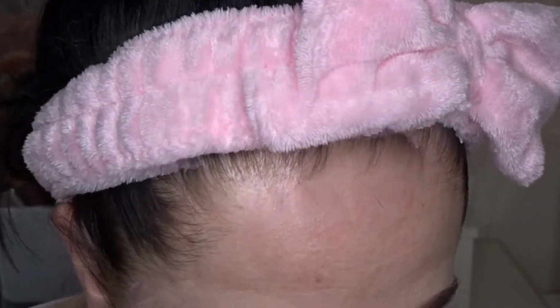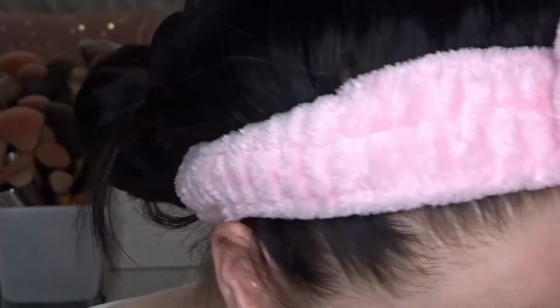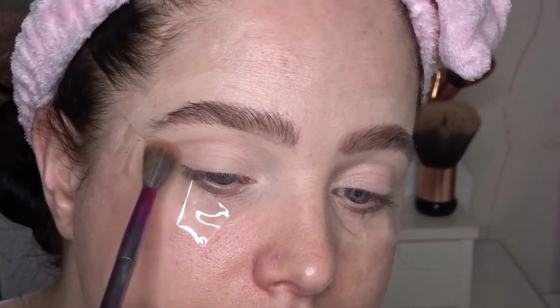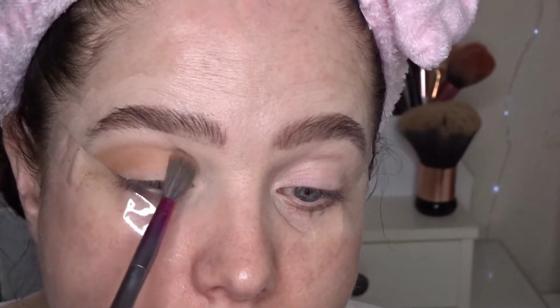So come closer and we'll start on the eyes. There we go. I've just applied some tape so we get that winged out kind of effect. The first shade I'm going to go into is called Punch Me, and I'm going to take a very fluffy brush. This is from BH Cosmetics and it's their number 5 brush, just a big old fluffy brush. I'm going into the shade Punch Me and I'm going to place that into the crease at first, and then start blending that all across.